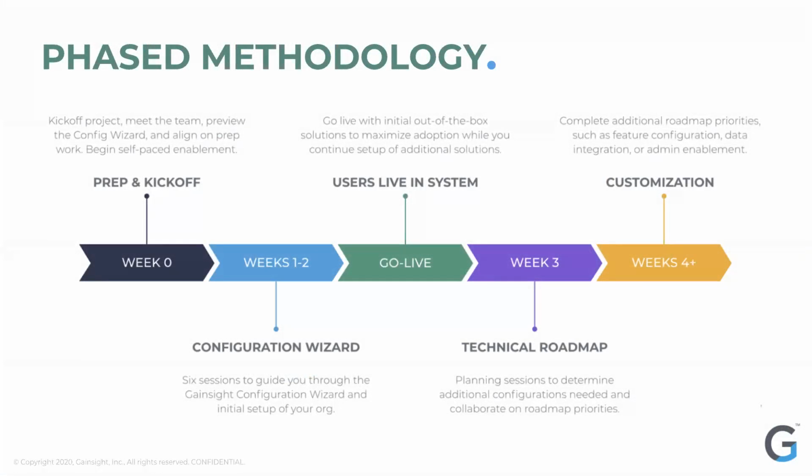Then the second piece we acted upon was taking a more phased methodology as opposed to a big bang rollout. We started saying, let's split this out by week and ask what we actually deliver in each week, so that the client can go in and see the benefits on a week-to-week or day-to-day basis, almost an agile sprint-based approach to the implementation process. So we set this up such that in week 0, there is a prep and kickoff. We walk through the configuration wizard in weeks 1 and 2. And then users are live in the system at the end of week 2, where you can now go in and see the customer 360, the health score, all of the things that were part of that wizard.